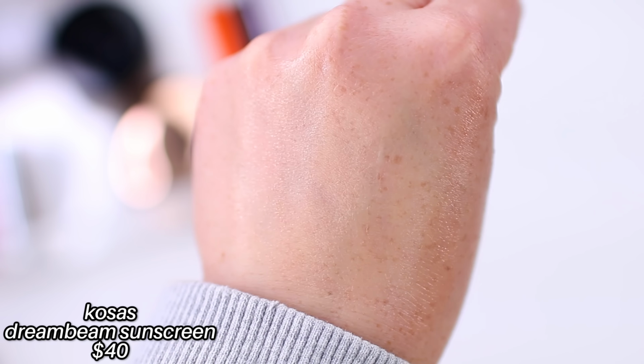So I finally tried the Saie Sun Melt Natural Cream Bronzer. This has been on my Sephora loves list for the longest time at this point, and I picked it up during the sale. I have the shade Light Bronze. I love the shade of this bronzer. I feel like it is perfect for my skin tone. So if we have a similar skin tone, I think you'll love this. The undertone is gorgeous. It looks really natural on the skin. It's not over the top.